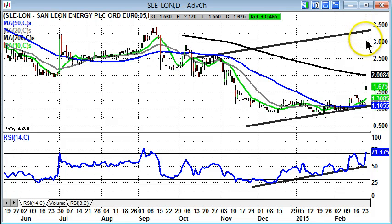But obviously we have had plenty of false dawns here, so the idea of enforcing an end of day close stop loss back below the 10-day moving average is one that looks to be wise.